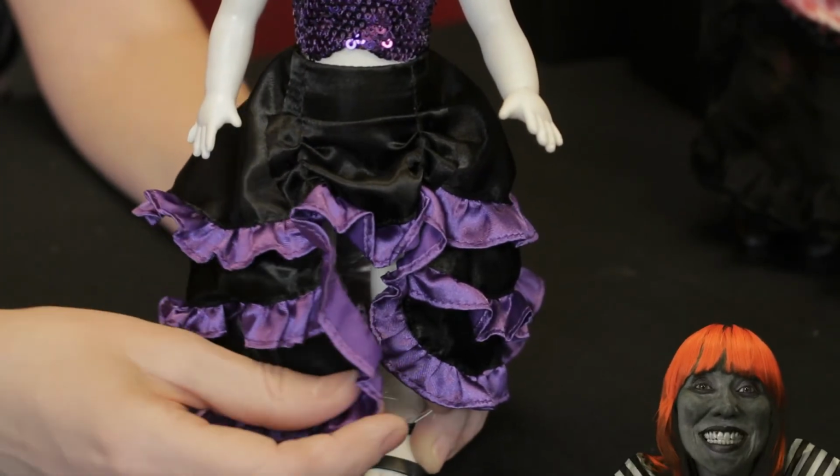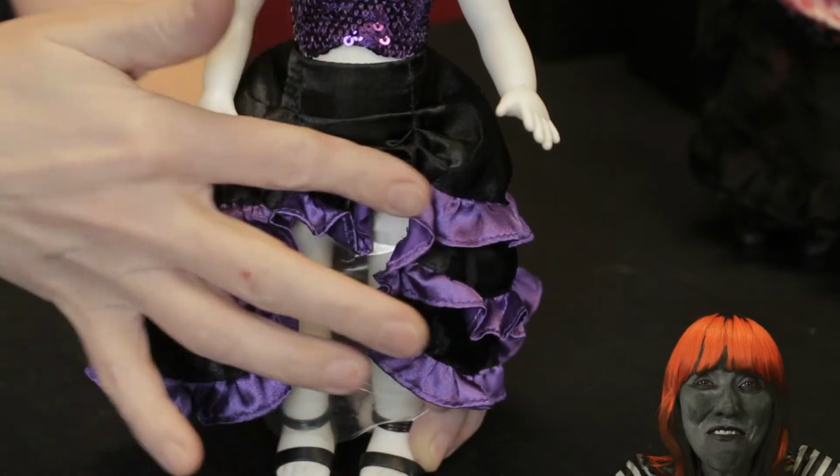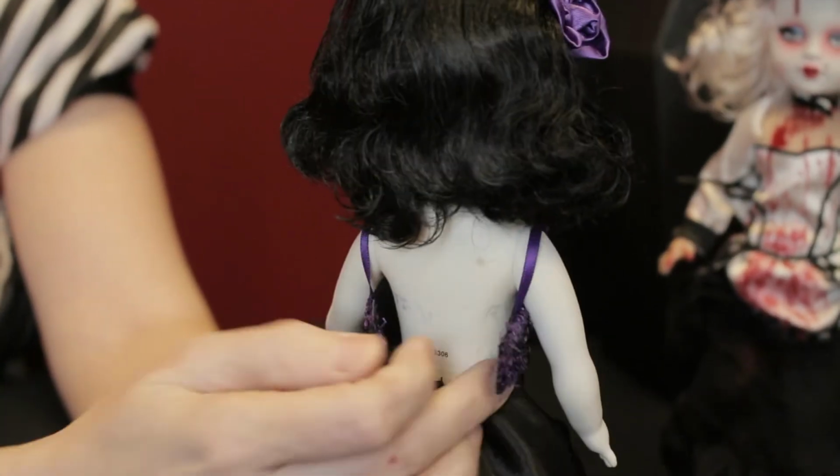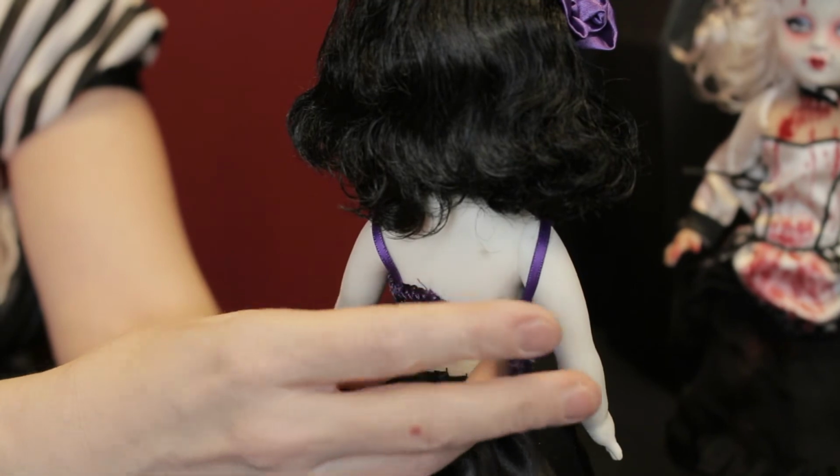Oh my God, you guys, look! It is shorter in the front, just like a can-can girl. I love it! They put the plastic around to try to save the coloring. Sadly, you can see on the back though, some of the coloring kind of fades through, but that's okay. We'll keep her little clothes on. Most of you are probably gonna keep her in her box anyways.